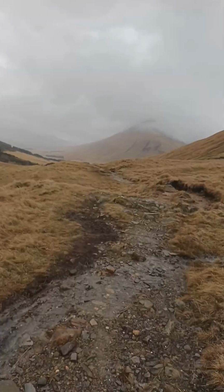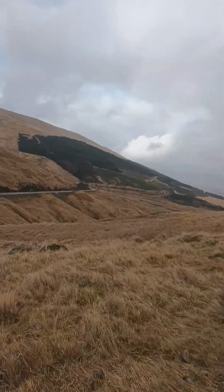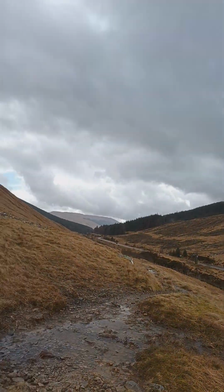The further we progressed north on the journey, the more spectacular the views got. Alright, it's opening up a bit.